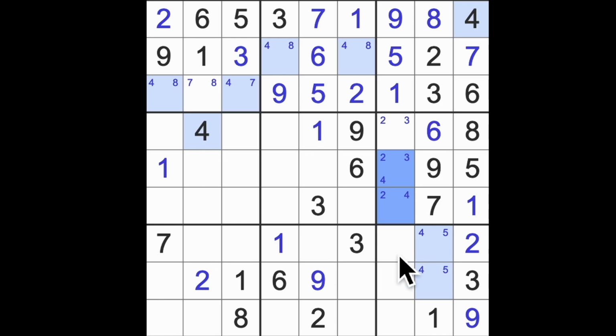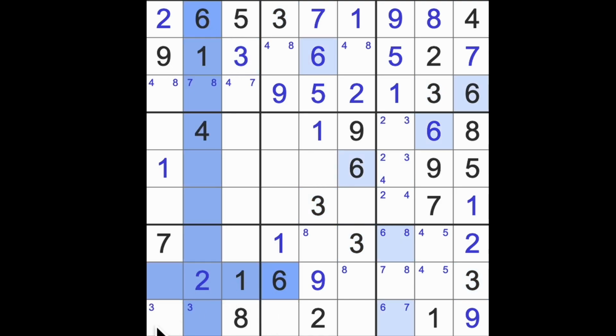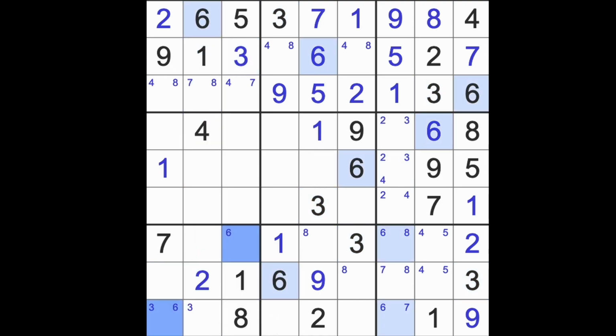Missing numbers down here are 6 in those squares, 7 in those squares, and 8 in those squares. Right, we've got 8 blocking across here, so we're going to get 8s like this. And oh, this is 7 and 8, isn't it? This is 4, 5. This is going to be 4 or 5 only. 3's block across here like this, so 3's are there. 6 blocks down here and 6 across there, so we get a pair of 6's there. We also have 6's here.